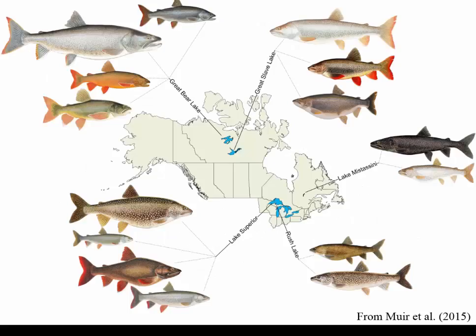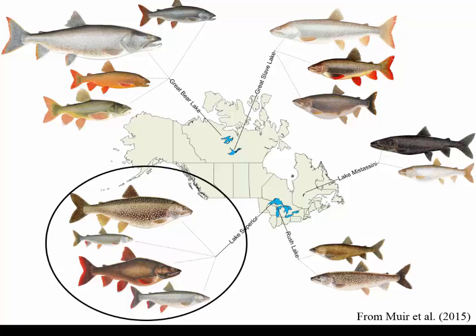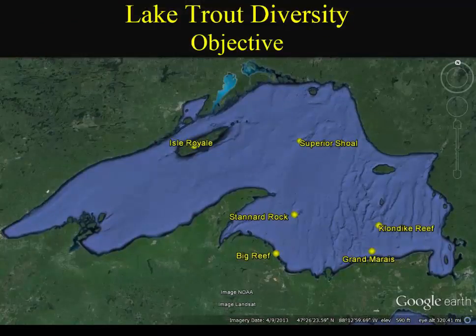And coming back to this lake then, today's presentation isn't about Great Bear Lake, but rather about Lake Superior. So we'll zoom in here and talk about this particular lake. Today's presentation is going to be about Isle Royale, but we also have collections from other places in Lake Superior shown here, like Superior Shoal, Standard Rock, Big Reef, Grand Marais, and Klondike Reef.